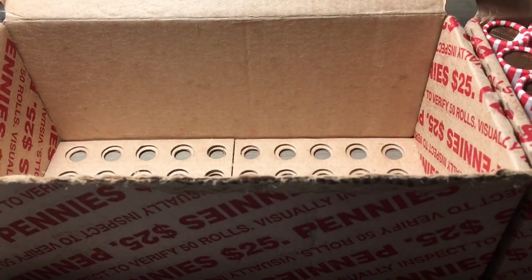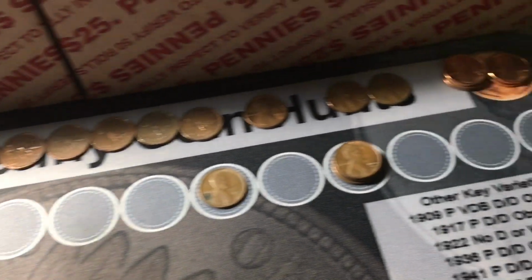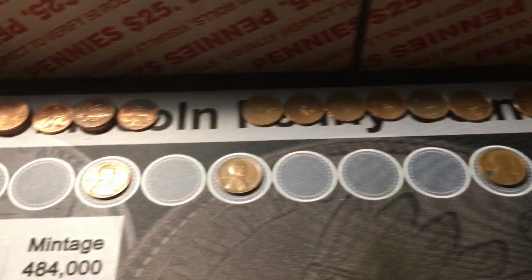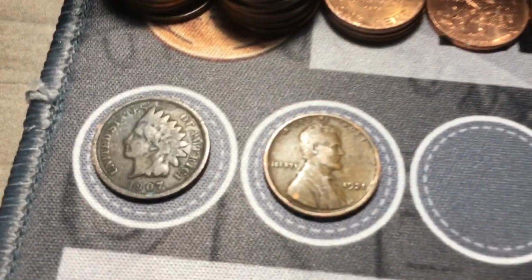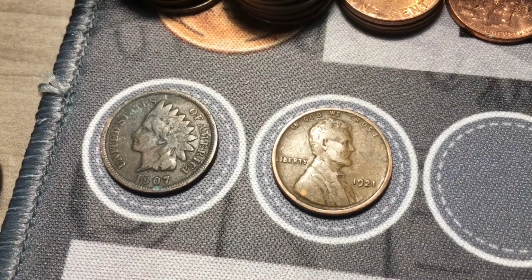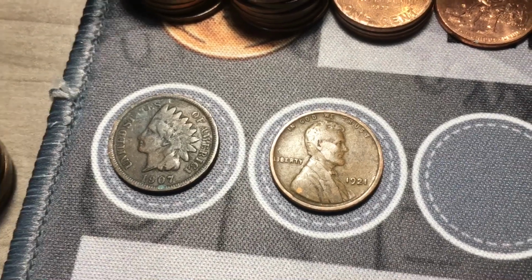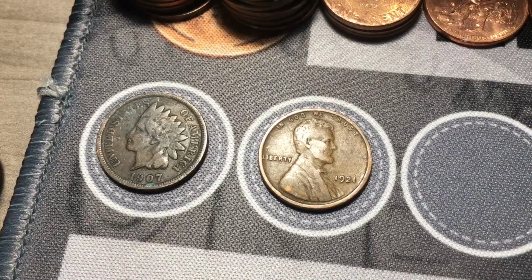Just finished hunting box number 1, and even though the quantity of finds wasn't the best with only 7 wheat cents, the quality of the finds just made it an absolutely great box. Of course, we got my 5th ever Indian head cent, a 1907 in decent shape. Super happy to find that. Any box with an Indian head cent is just automatically a great box.